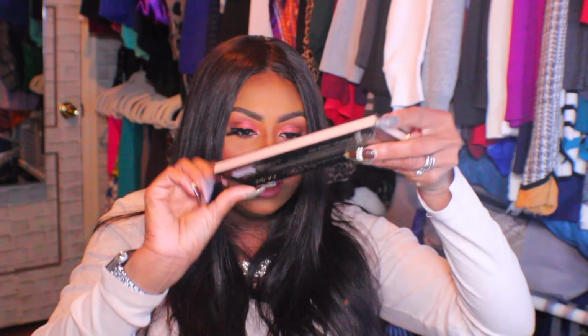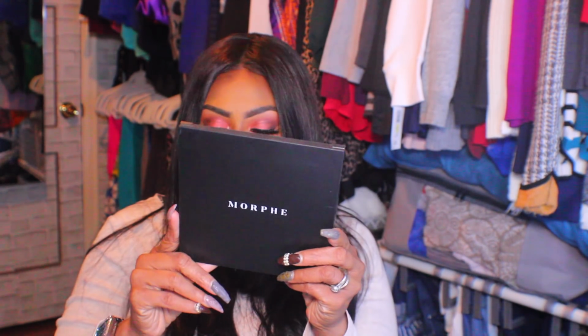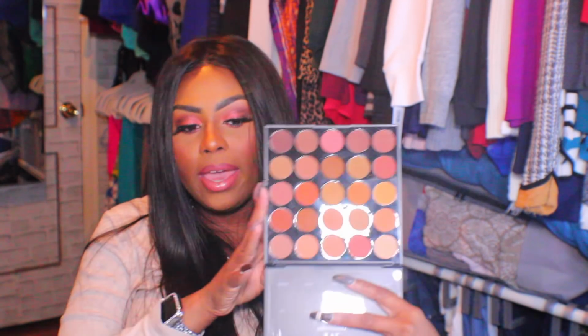I do know people do bold looks in the winter and the fall time, but I usually try to stick to nudes. This is my LA Girl Nudes. Keep that up there. I have another Morphe, and this is the Morphe 25D. This one is an all nude palette.